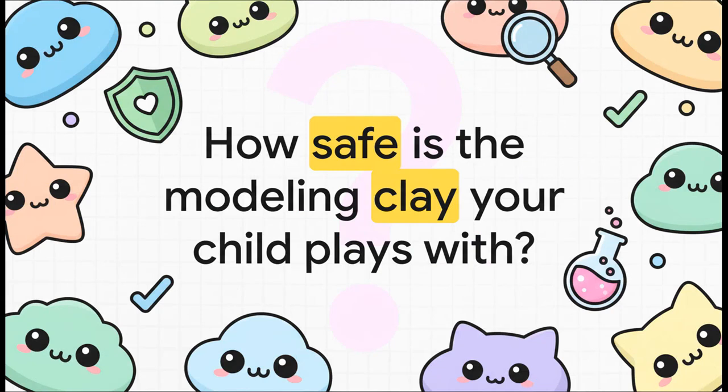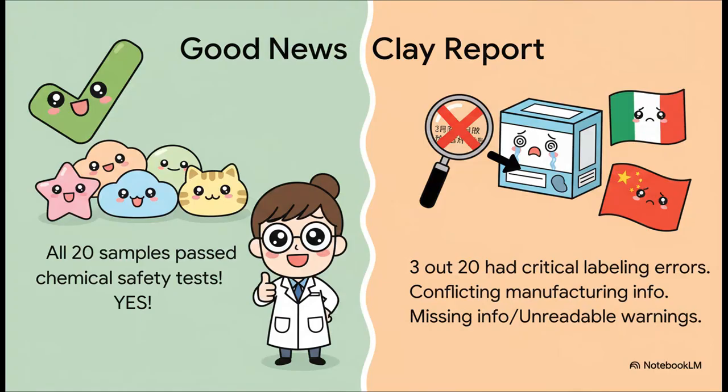You buy some modeling clay for your kids, and you just assume it's safe, right? You trust that they can squish it and shape it for hours, and everything will be fine. But how can you really know for sure? Well, a recent consumer report did the digging for us, and the results were interesting.